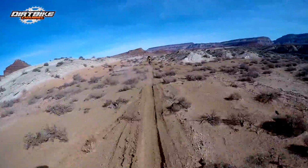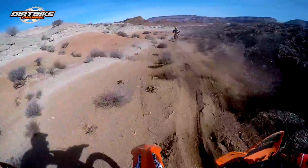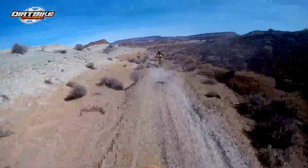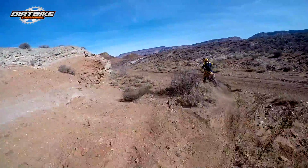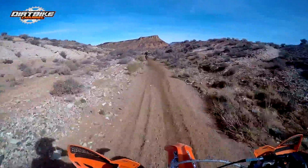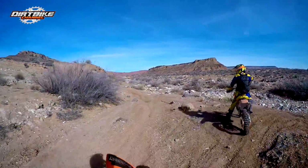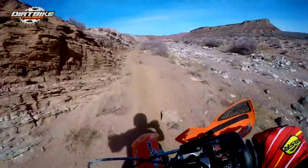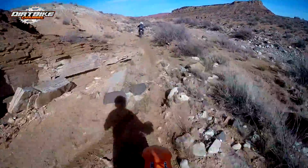Now Sam's picking it up. Gotta grab fourth. Oh shoot. And just then we... Man. Scott and Colby disappeared through that. I can smell the two-stroke. I can tell that Scott was really on it right here. I can always tell when Scott's really on the pipe because I can smell it.